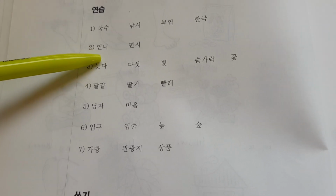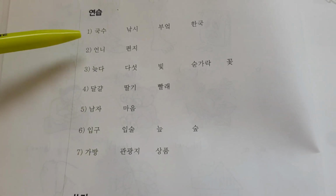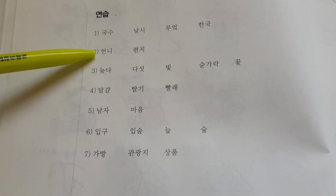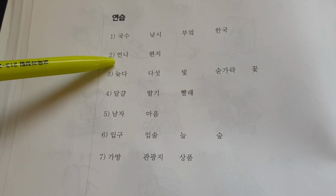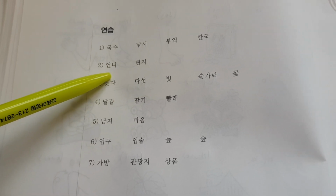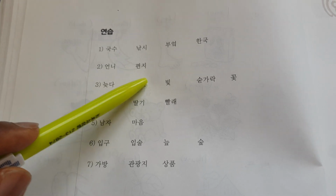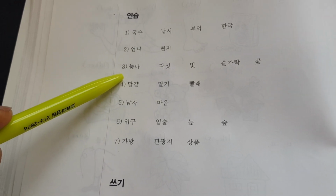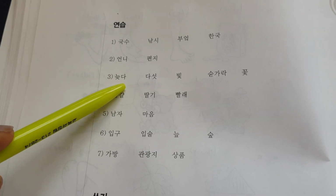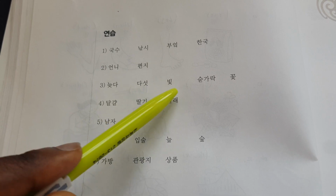Now, number 2B, this is the assignment. Write what it means in English and write it in the comments below. Okay, now number 2B is oni. Number 2A. Number 2B, Pyongji, good. Number 3, 3A, nukta. 3B, tasot.